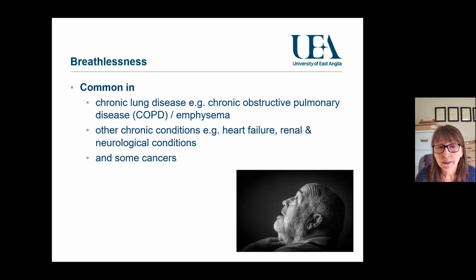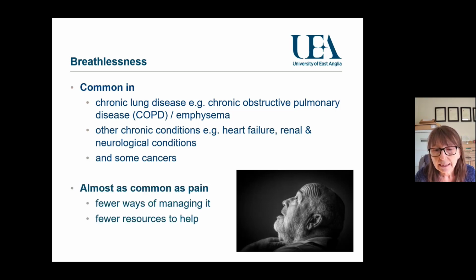So it's most common in chronic lung disease. You may have heard of chronic obstructive pulmonary disease, which is known as COPD for short. It's also sometimes called emphysema. It's also common in other chronic conditions which affect the heart or the kidneys or neurological conditions, but it's also common in some cancers.